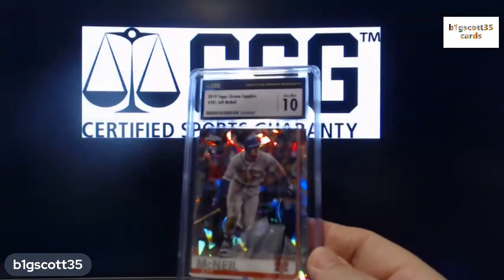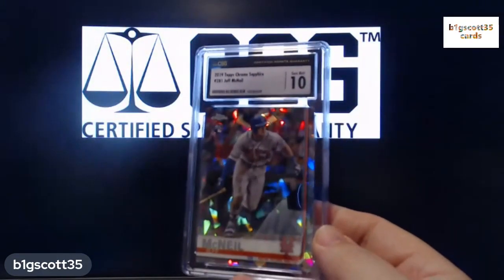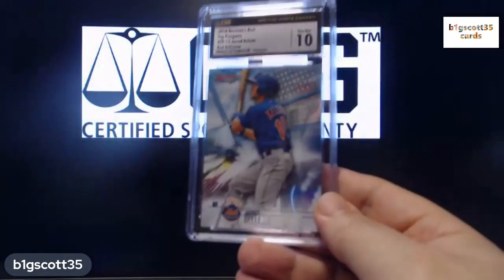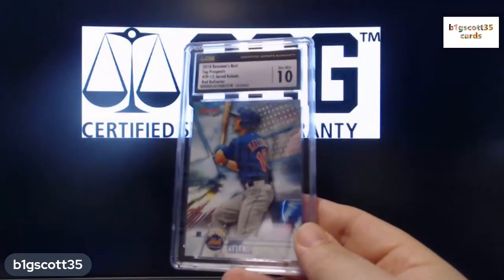Jeff McNeil, Sapphire, who's having a great season, 10. My letdown for the Mariners, but I still have high hopes for him. Kellenic, Bowman's Best, Top Prospects.